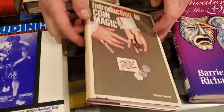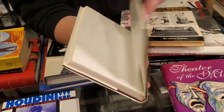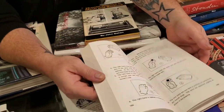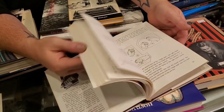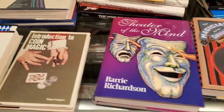Introduction to Coin Magic, Futagawa, $40. I think we've shown you guys this recently. This is a pretty clean copy of it. The dust jacket's got a couple little rips and whatnot, but the illustrations are really good. All kinds of really good close-up stuff. $40 for the Introduction to Coin Magic.